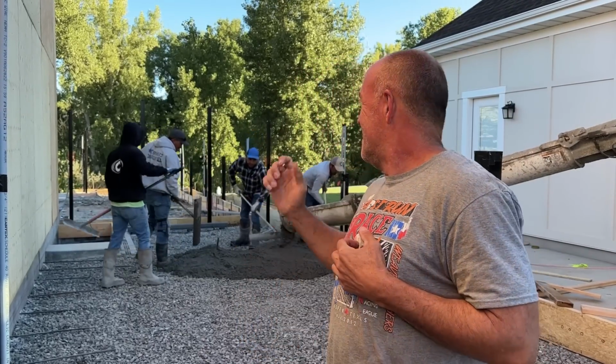All right, guys, I'm really excited. We finally got all the prep work for the concrete done. This guy here helping me out with concrete has been pouring concrete for me for a lot of years. I'm okay at it. I'll do small pads, but I don't want to tackle this. We got these guys handling it.